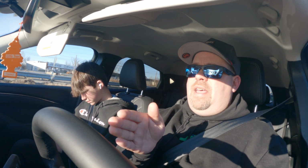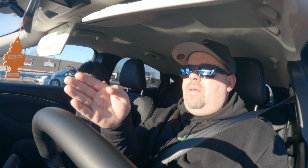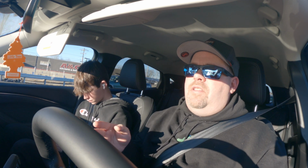Now, I did get a chance to play with the Autopilot. They call it lane change assist, I think is what it was called. It actually wasn't that bad. It was much better than I anticipated. I felt like it doesn't do as good of a job of staying in the exact spot of the lane. It was kind of bouncing from one side to the other of the lane.